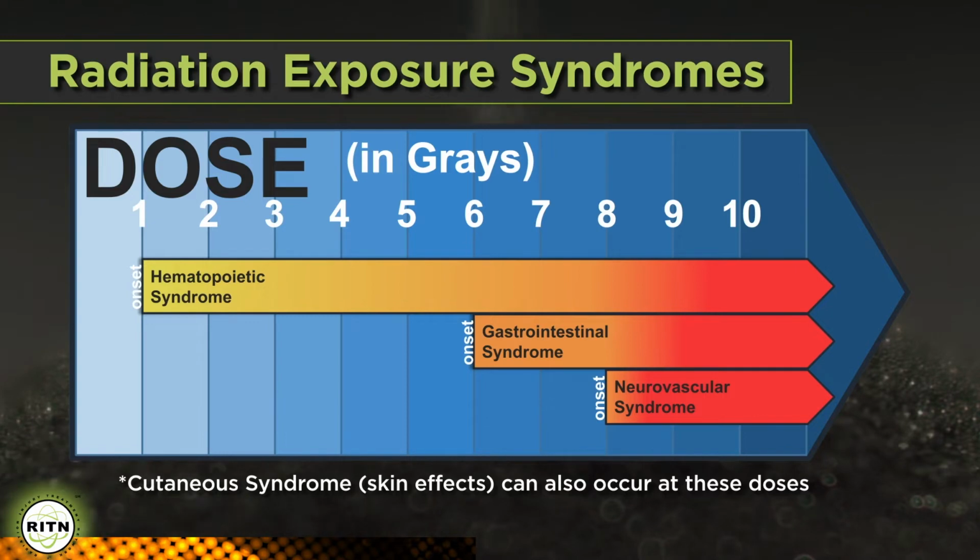The second subsyndrome of ARS, which is typically at higher dose exposures, is the gastrointestinal subsyndrome. Increasing rates of exposure associated with this syndrome are associated with decreasing survival rates. Irreparable damage to the GI tract can occur, along with bone marrow destruction, resulting in infection, dehydration, and electrolyte imbalance. Death can occur within 2 weeks.